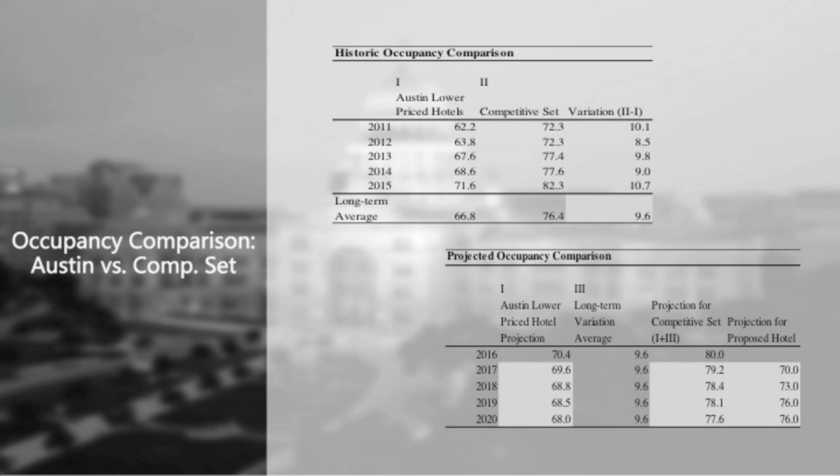According to the Hotel Horizons report, projected occupancy rate for Austin lower-priced hotels will slightly decrease, but adding the 9.6% variation gives a decent 78% occupancy projection for the competitive set hotels. Building an additional hotel means there will be more supply in the submarket. Thus, a 2% decrease is factored in when projecting future stabilized occupancy rate at 76%.